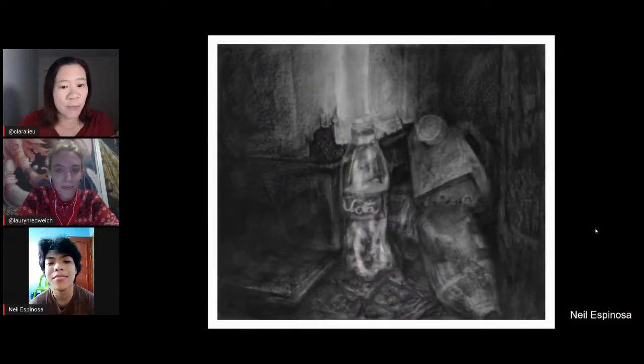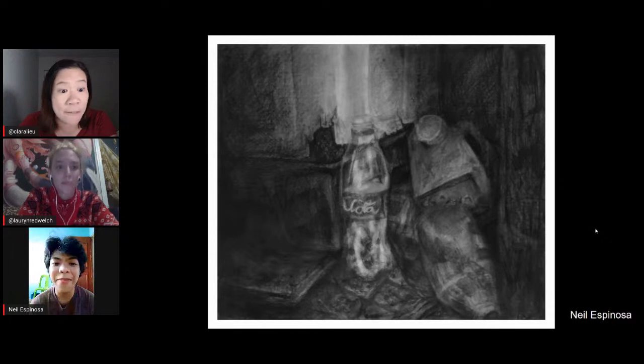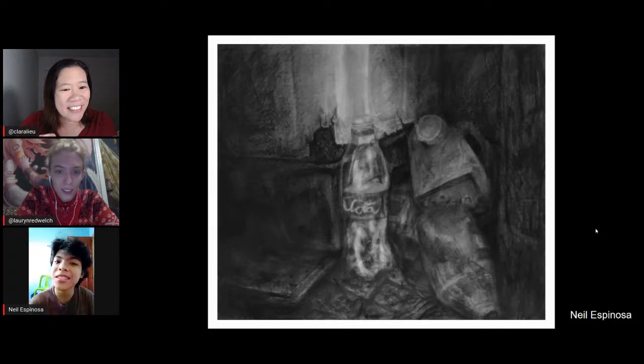Okay, let's start with this first piece. Neil, is this in charcoal? It's in graphite. It's in graphite? Whoa, yes. What kind of tools did you use for it? Pencil. You didn't use anything else? Yeah, I didn't have woodless pencils at the time I did this, so yeah.